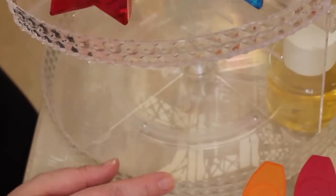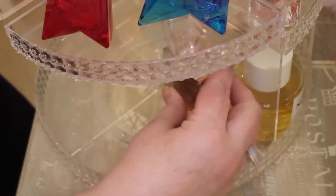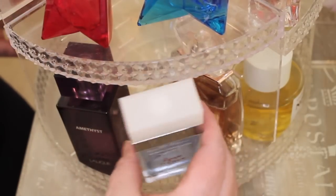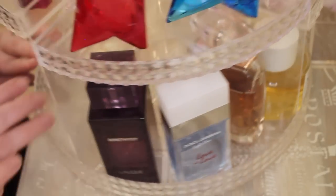In this shelf, if it fits, I'm going to put Sophia in there. I'm going to put, oh, that one won't fit. I'm going to put Sophia in there. I'm going to put Amethyst, Lalique, and I'm going to put Love is Love.